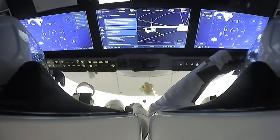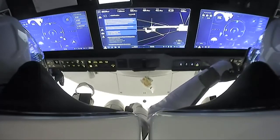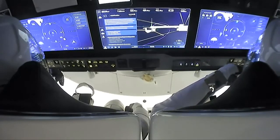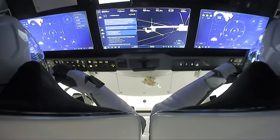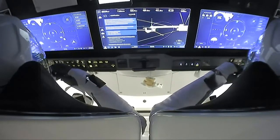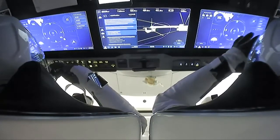From Dragon on the big loop. Looks to us like we've gone through sunset, and we'll get the lights strobing. We can see the target, and so we are go to proceed. Visors are down. Copy. You are go to proceed, and visors are down.